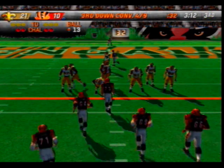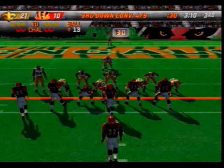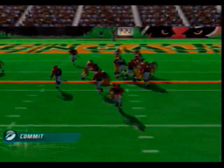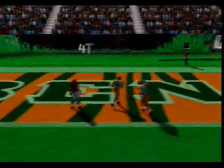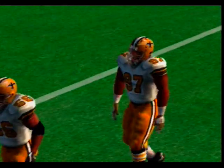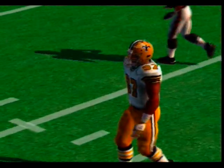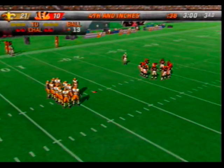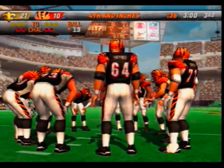11th play of this drive. They're inside the 15. The last time they were down here, they settled for a field goal. Hand it off. They'll go with a play fake. Fires for the end zone. If you're the offense, you hate to see things like that happen. What happens if they don't get it now? This could really come back to haunt. Number 81 was his intended target.